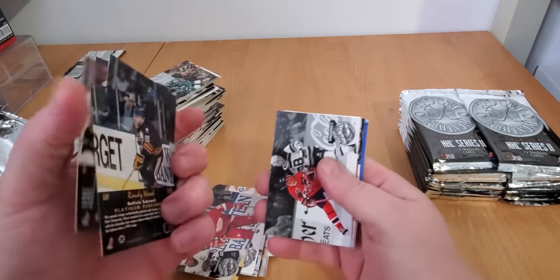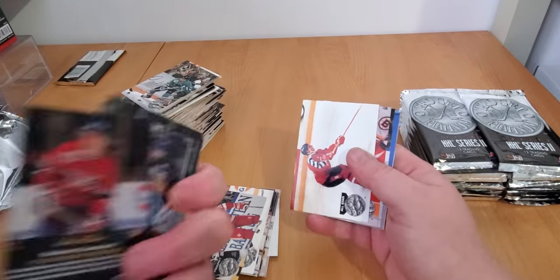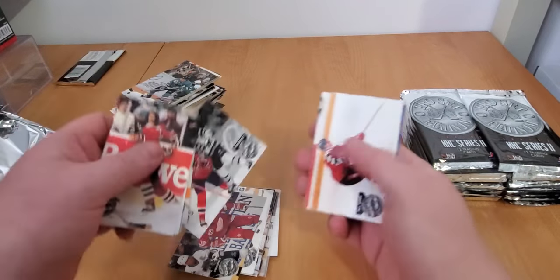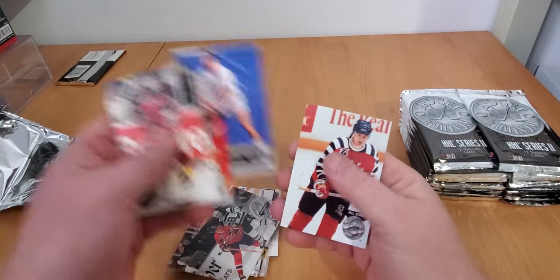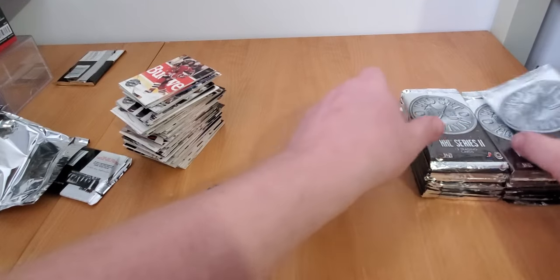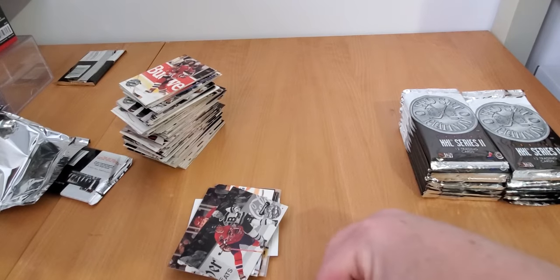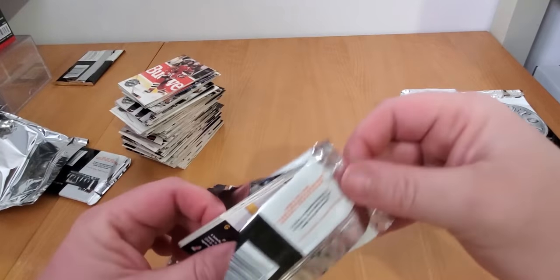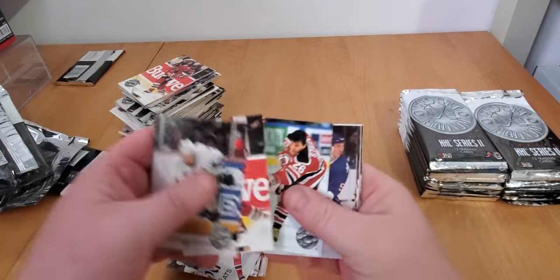You know what's cool about these cards actually is the photography on the back is as cool as the photography on the front. There's a Johnny Leclair rookie card. It's kind of cool. Black and white with the color. I think that's really cool actually. I really like that. There's a David Wheaton again. Al MacInnis all-star card. It doesn't really matter what pile we're taking it from. So far we've got one Hasek, one Lindstrom, one Leclair, 18 Clint Malarchuks. Got a Gretzky, which is pretty cool.